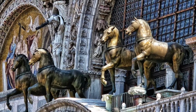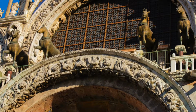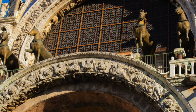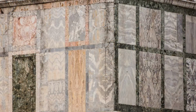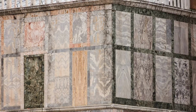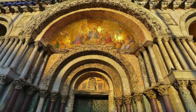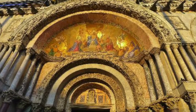The horses of St. Mark also mark an important piece of this facade. These four horses were stolen from Constantinople, and while the originals are now inside the basilica, replicas are still displayed on the balcony. The composition of this architectural work may seem accidental, but the mixture of styles and works comes together through the use of repeating patterns, motifs, and colors.